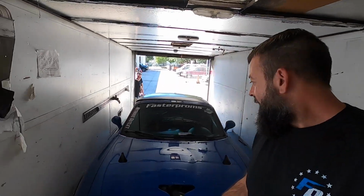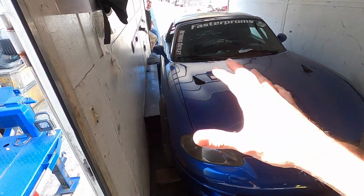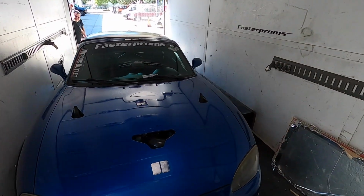I gotta go through a few little things, clean it up, and just go through a little bit of everything. But this is such an absolutely awesome car. I've had so much fun with it.